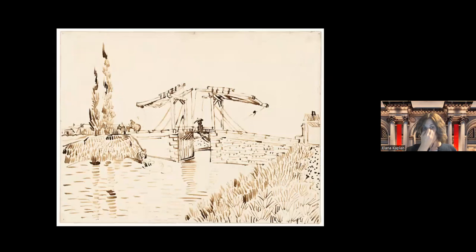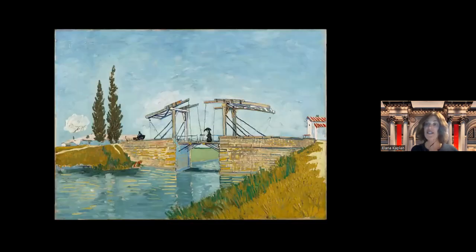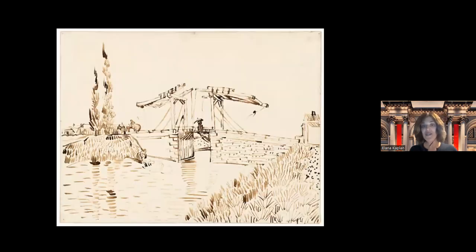Okay, so now we're looking at one of his drawings of the painting we just looked at. And again, I love that in this exhibit there were paintings and drawings, sketches and letters. So we really see Van Gogh's process and how he drew and how he painted, which is amazing. This drawing of the bridge was done in July 1888. This is actually done after this painting. So some drawings he did before, some he did after.